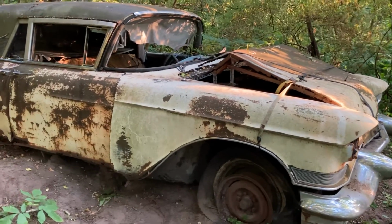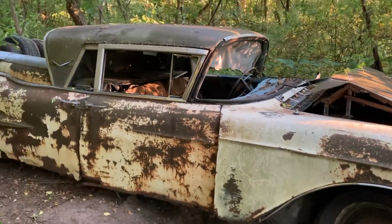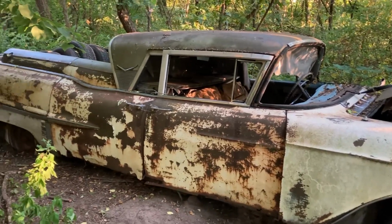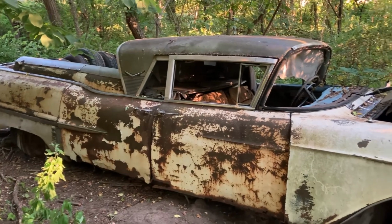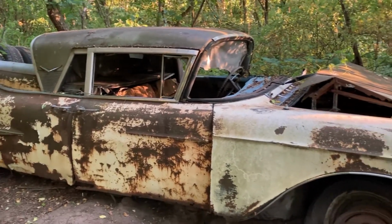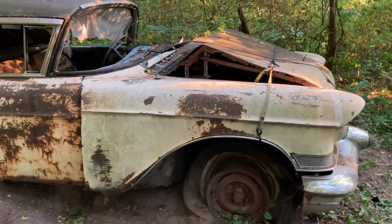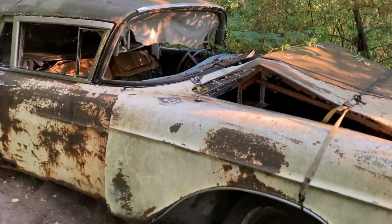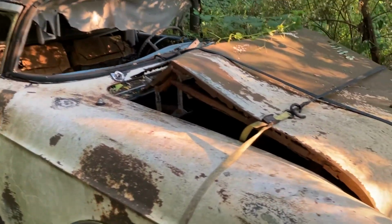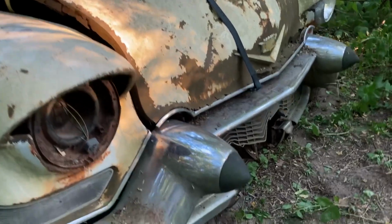And it won't be exactly stock. It will have more or less the stock appearing body on the outside with a lot of help from donor vehicles. But it'll be special and unique in other ways.